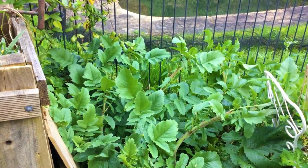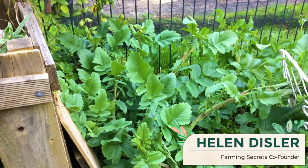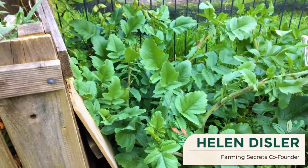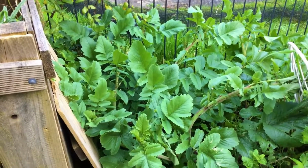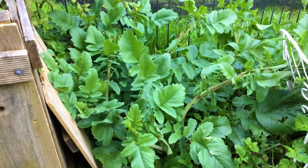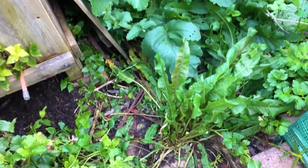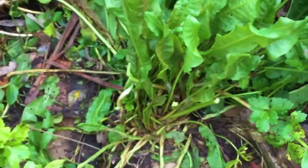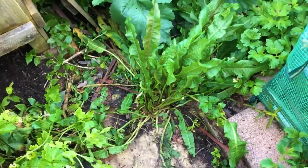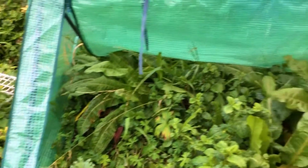Now, I've been on the hunt for edible weeds at our place and for our salads, and came around the corner the other day. This has just appeared out of nowhere. It is a wild turnip. So we've been taking leaves for our salad, and right next to it is a curly leaf dock, and you can see we've been picking stems from that.